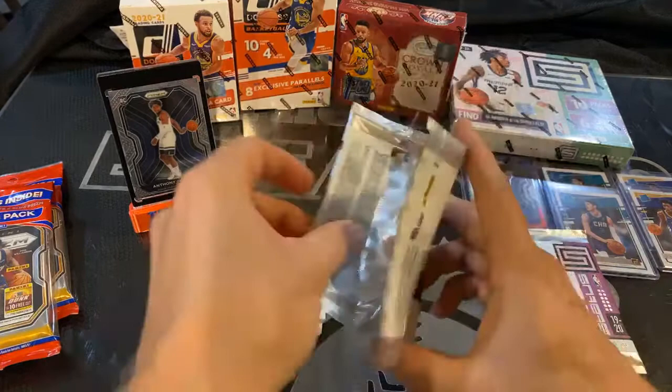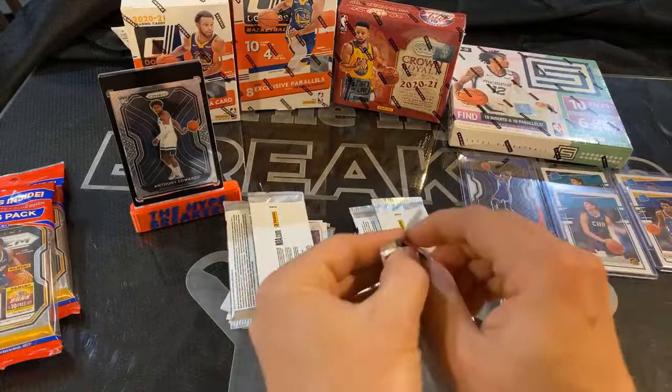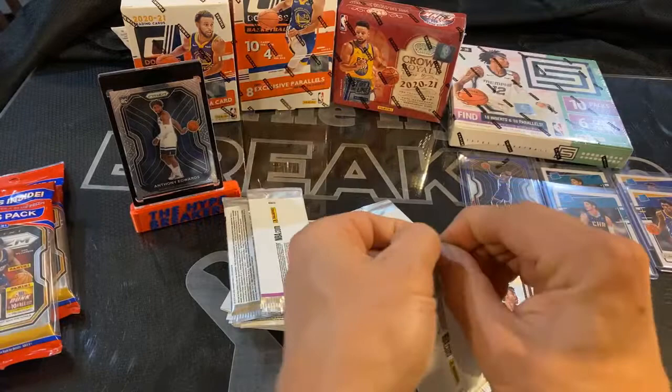We got two boxes in total of Status, so we'll do another Prism after this, and more Donruss. See what we can hit. Two more packs in our first box of Status.